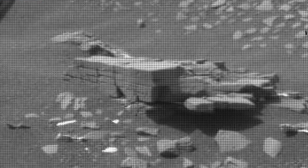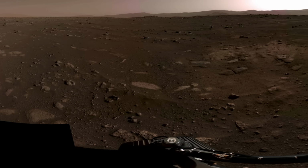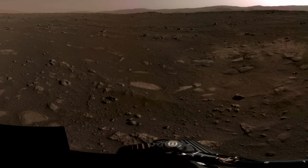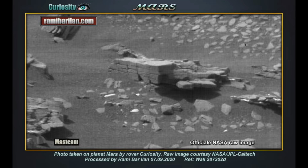NASA has largely dismissed these claims, attributing the formation to natural erosion and geological processes. According to mainstream scientists, wind, water, and volcanic activity could have created these layered formations over millions of years. However, critics argue that such an explanation does not adequately account for the structure's striking similarity to human-made buildings. They point out that while erosion can create unusual shapes, it rarely results in the type of uniform, rectangular layering seen in the Mars photograph.